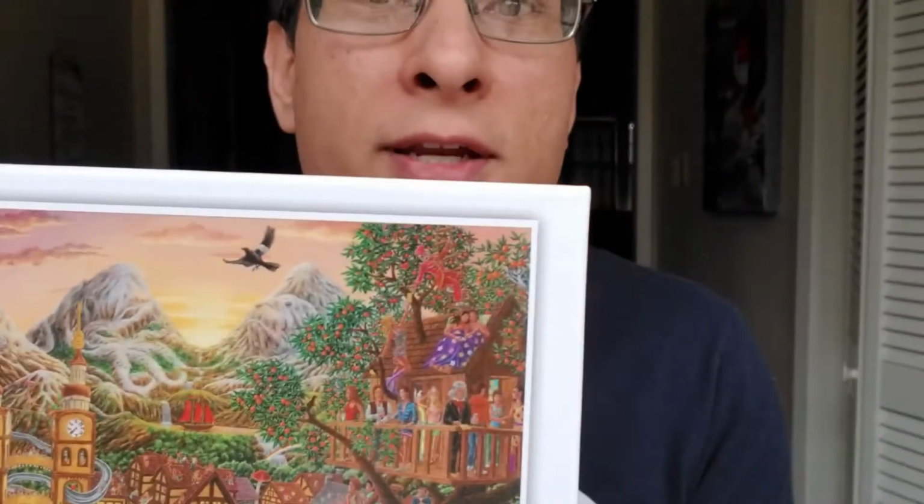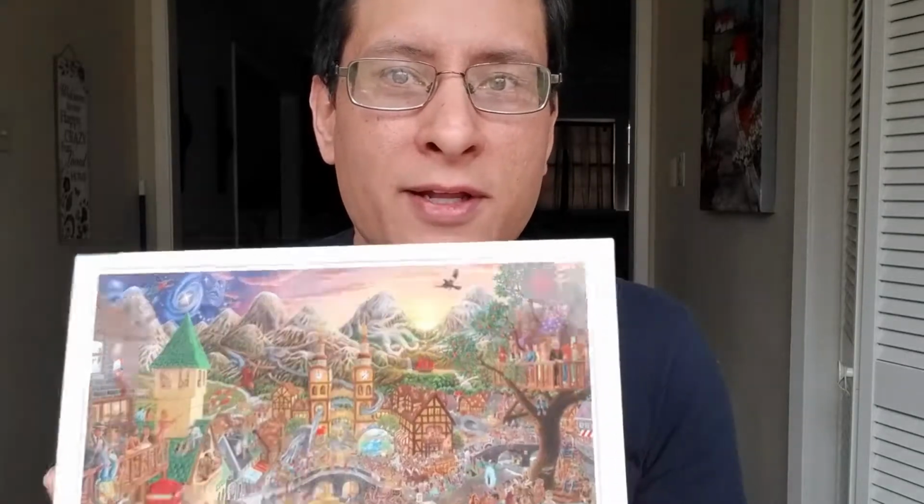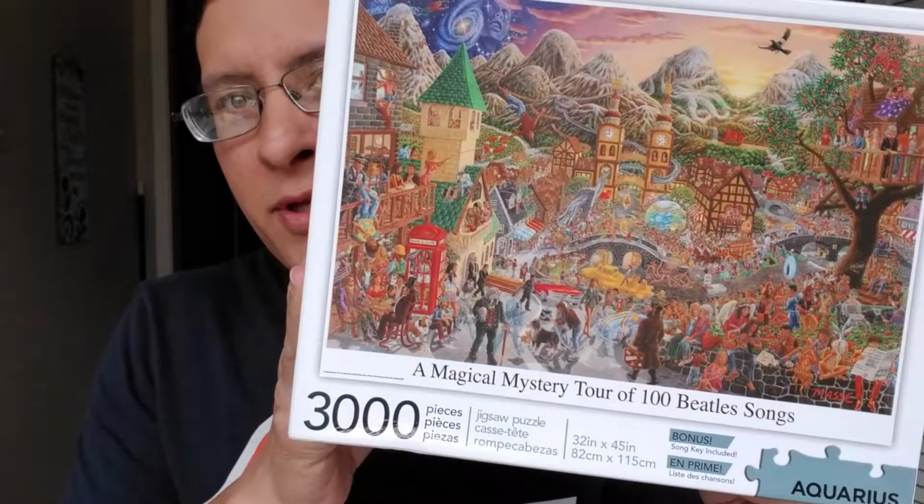I'm going to give it a shot. I've already opened it. I've already glanced at the key and seen some of the songs. But when I go ahead and do this puzzle, I know I'm going to try to do it where I'm not looking. I'm just going to kind of write down the songs that I can figure out. So that's going to be a lot of fun. Again, 3,000-piecer. That should keep me busy for a while.